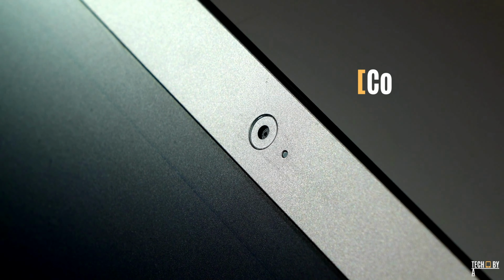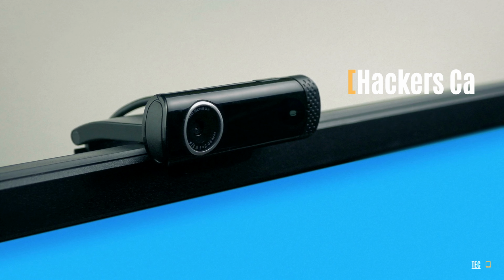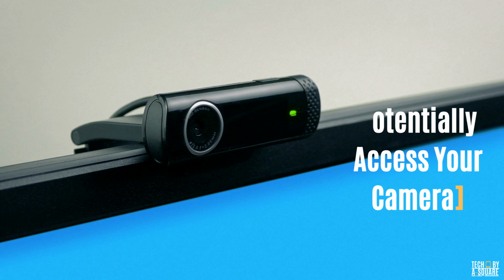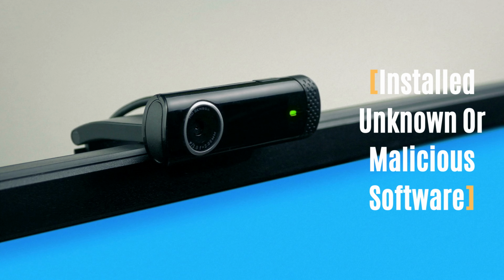Tip number 7 is to cover your laptop or mobile device camera when not in use. Hackers can potentially access your camera and spy on you, especially if you have installed unknown or malicious software.